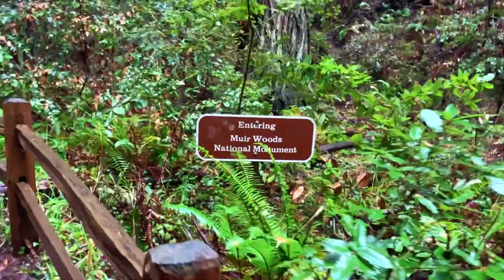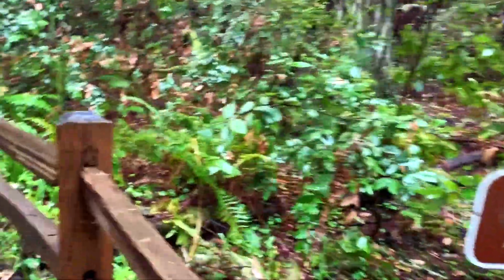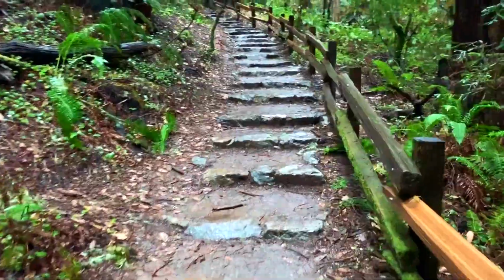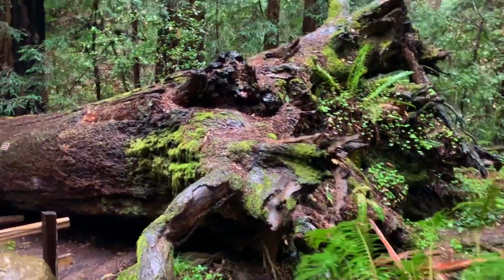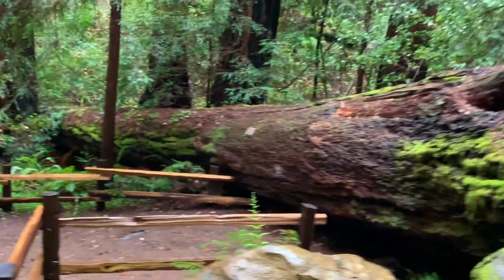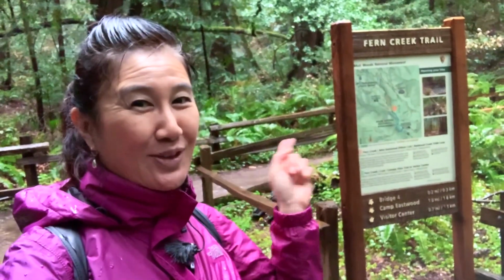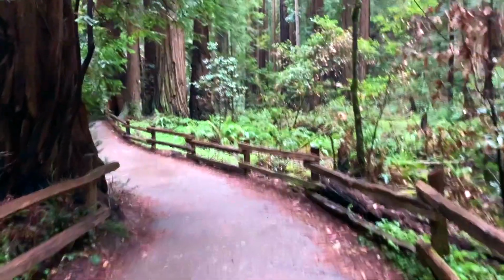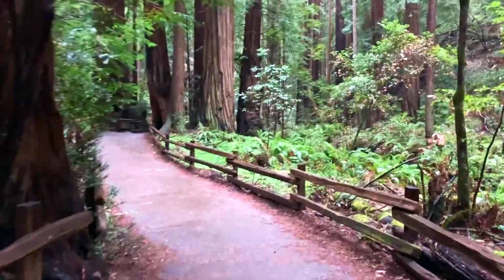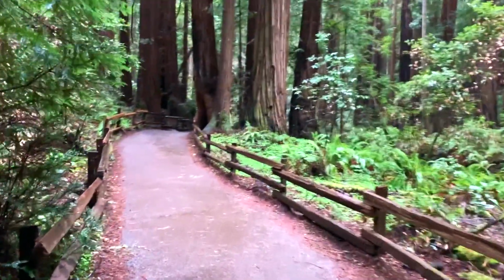Re-entering Muir Woods. Whoa, Nelly, look at the size of this sucker. So we came down this trail here, and at this juncture, you're gonna make a left and go all the way down Redwood Trail until you hit the visitor center again. At this point, the path becomes paved and it's much easier going.